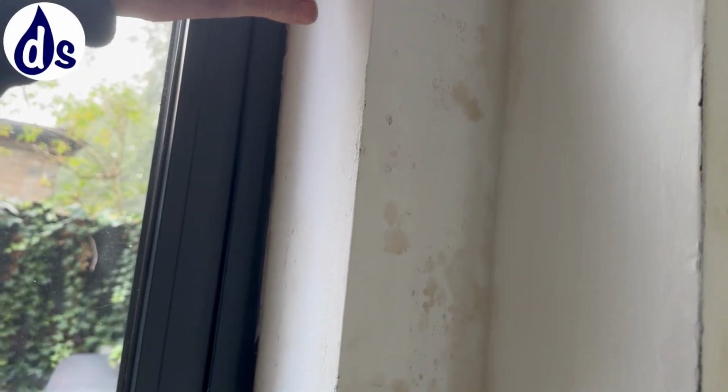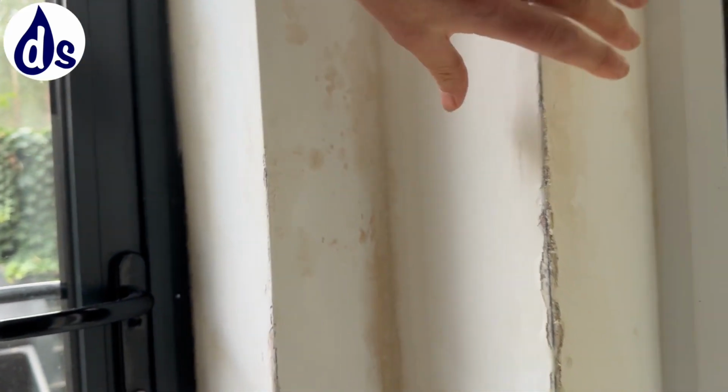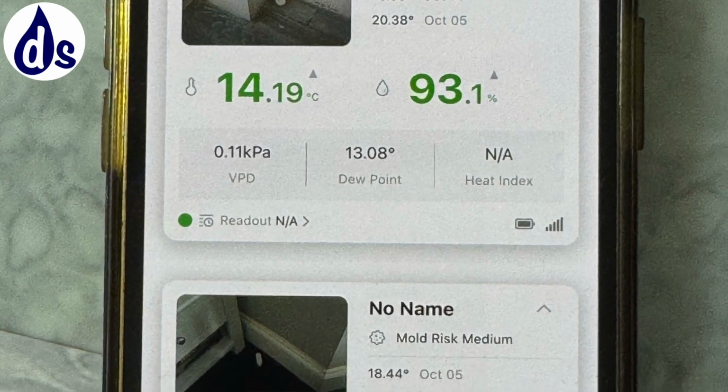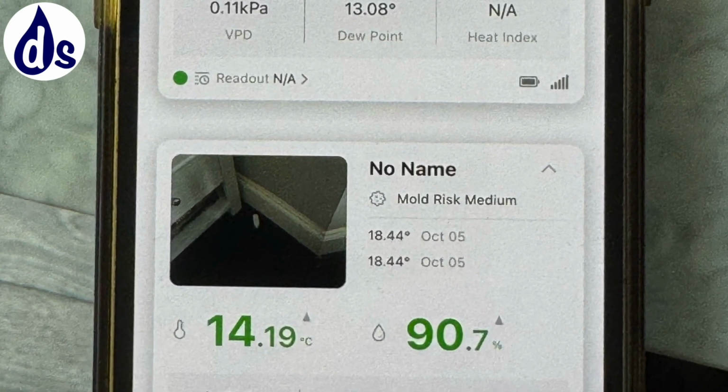So in this survey, we've got this classic brown stain, typical of water penetrating through a wall where there's rainwater. In this case, however, there's high levels of internal humidity, suggesting that there's at least a component which is condensation. Have a look at the survey.